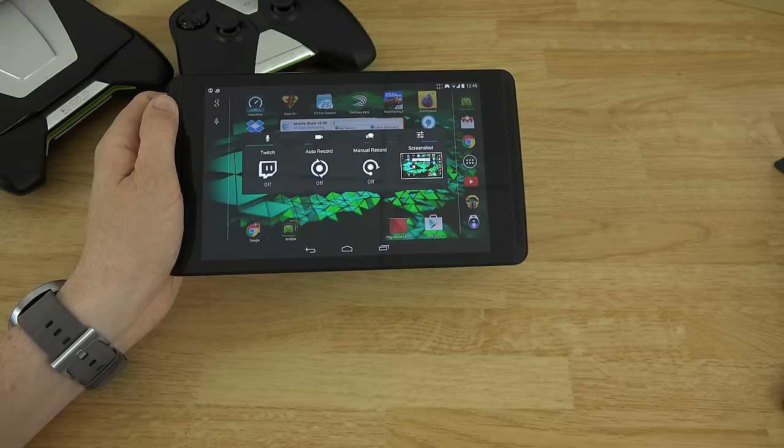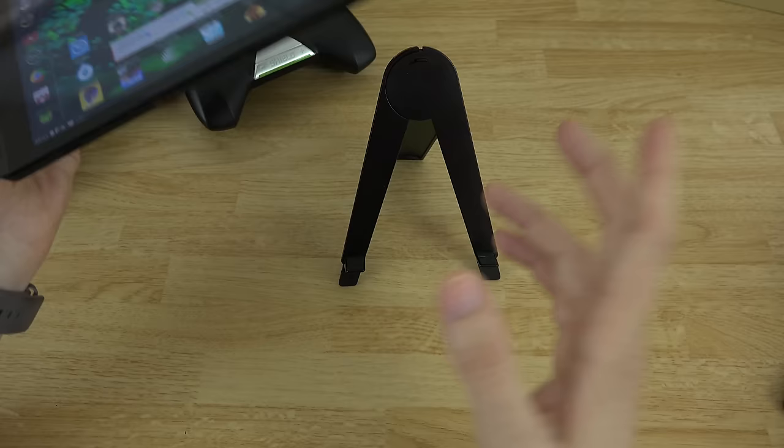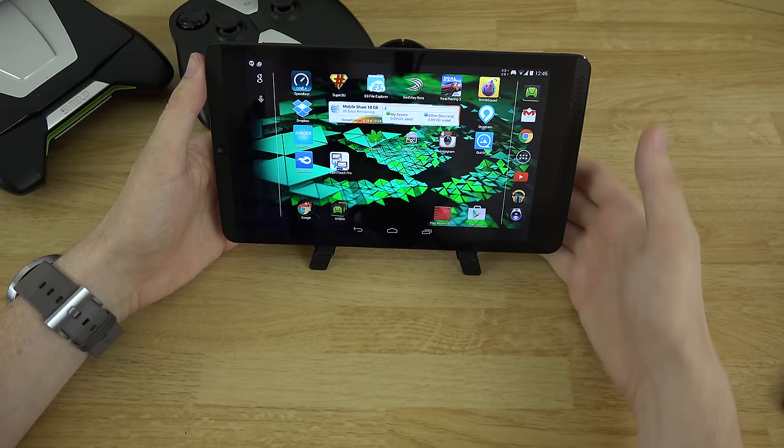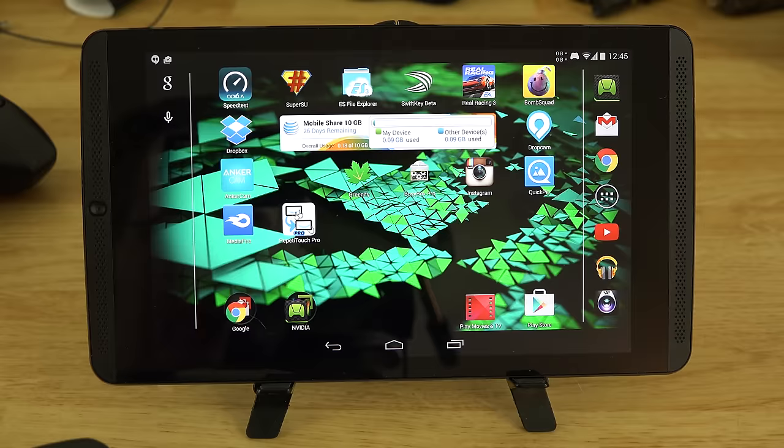So that's that. Let's go ahead and back out of that and stop talking about that. Now, I don't have the Shield tablet cover docs down here at the moment. I did a video on it, so you can watch the video if you want. But we're going to use our little stand here that we got from Moga, and we're going to lower the camera.